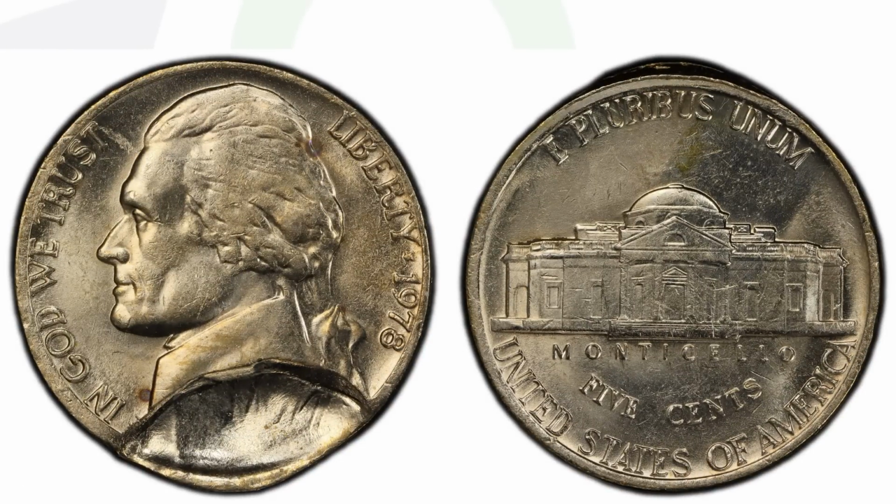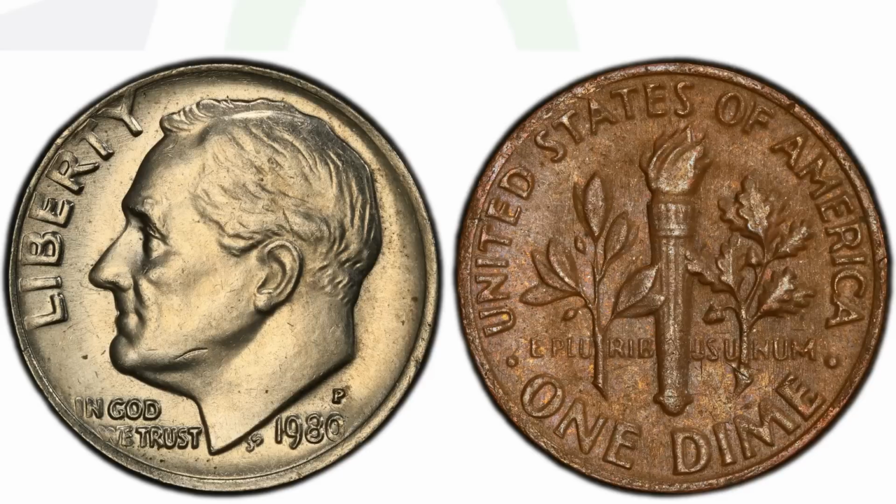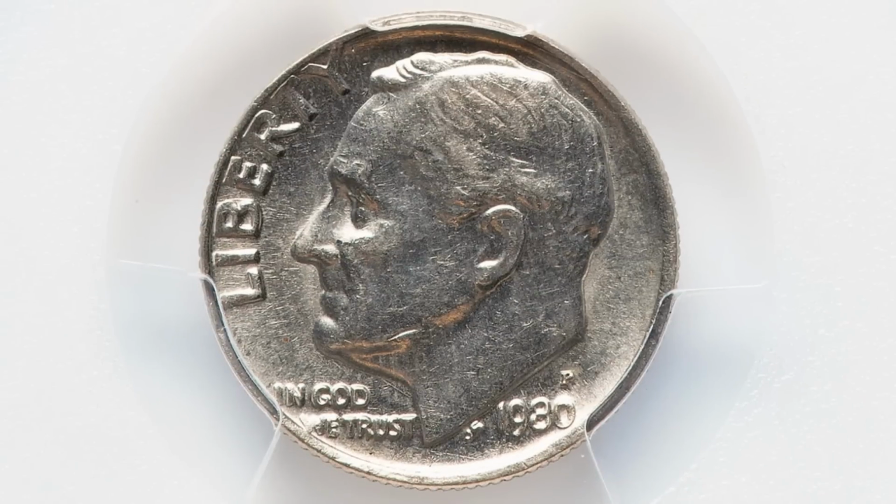So this coin ended up selling for around $70 at auction. Not super valuable, but it's a modern coin that's worth more than its face value. Here is the 1980 Roosevelt dime that is missing the clad layer on the reverse of the coin. So this coin ended up selling for $84 at auction, graded at a mint state 62.